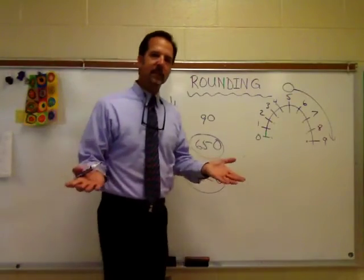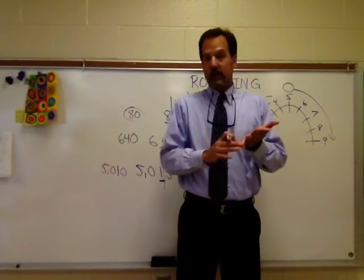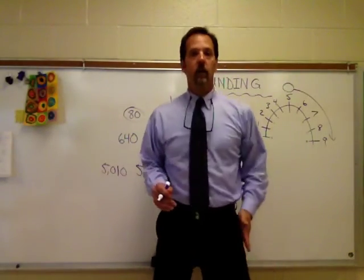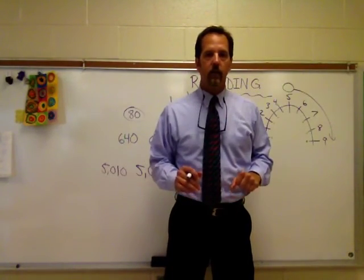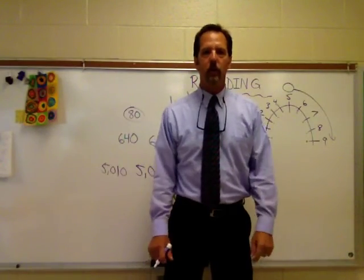Okay, so some basic steps. Underline the place you're looking for. It doesn't matter whether it's tens, hundreds, thousands. Cut off to the right. Put your arrow above the number to the right of the line that you made. And put that number on the hill, and you should never make a mistake with your rounding.